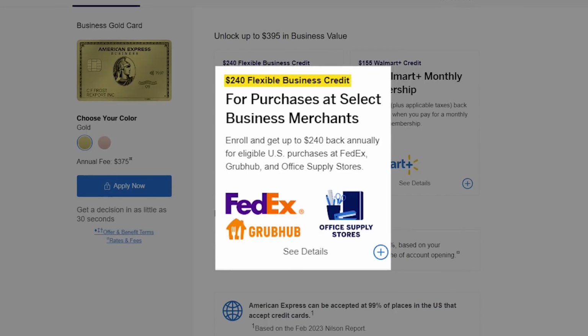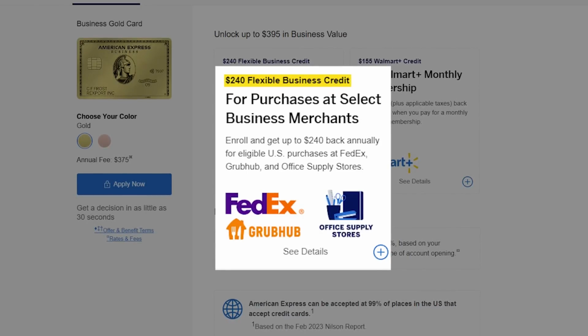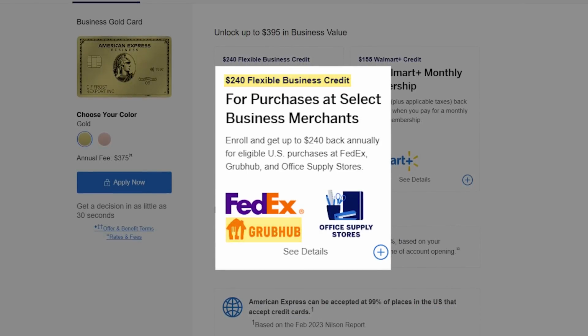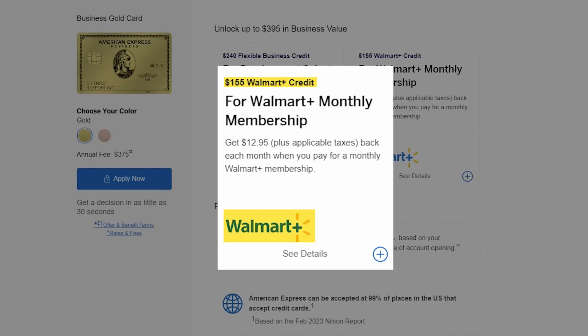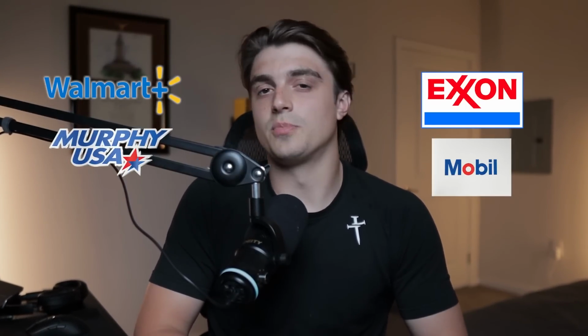But similar to the Amex Personal Gold, it does have a couple of credits that help offset the annual fee on it, specifically a $240 flexible credit, which I'm going to use similar to the Gold card again for Grubhub, and a $155 Walmart Plus credit, which I did sign up for Walmart Plus for, and also signed up for Paramount Plus underneath the Walmart Plus account. So I hope to get some value back from that, but I personally don't have a Walmart anywhere near me and don't do any shopping at Walmart as is. So the only real perk that one will give me is going to be giving me some discounts at certain Walmart, Exxon, Murphy, and Mobil gas stations, which is a perk of Walmart Plus.